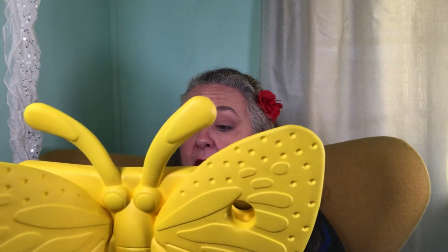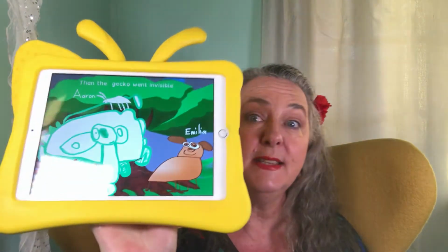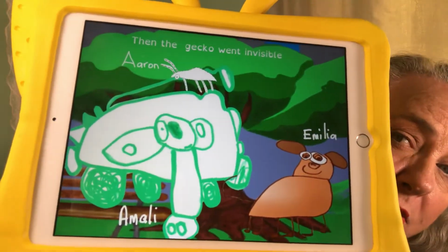MamaSa drew the blood in the last picture because the children didn't know how to draw blood. Then the gecko went invisible, which I thought was such a fantastic idea. He just decided to go invisible because he was feeling a bit bad that he'd bitten off the tail. And Aaron drew the invisible gecko. And Amelia drew a happy dog in the park. And Marley drew a crazy elephant. Look at that crazy elephant.